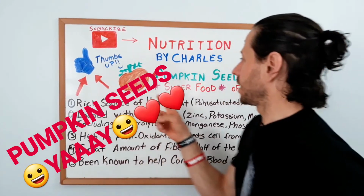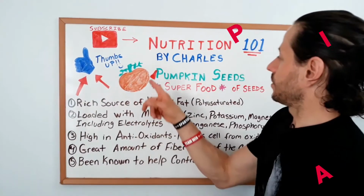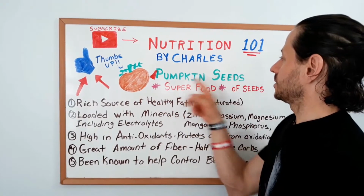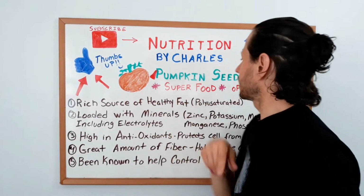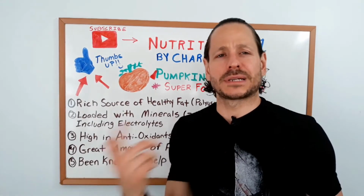All right, so here, this is my attempt to draw a pumpkin, right? We got our pumpkin seeds with a cape. That's my pea with a cape. And another name for pumpkin seeds is pepitas. You might see that on labels sometimes. That's just the same thing. Look, hello, little pepita.